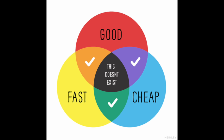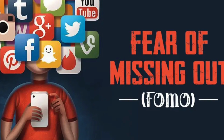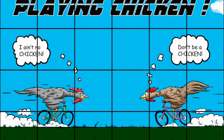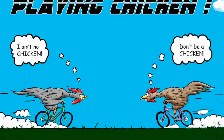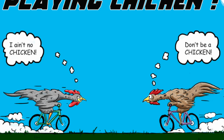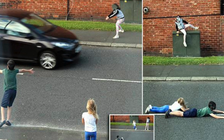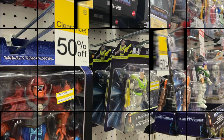And one of the biggest problems with waiting for the lowest price point is that fans also have a fear of missing out. We don't want to lose the chance to get a figure, which is why a lot of times new figures and collectors are often like playing a game of chicken. Do you buy the figure now? Do you wait till it goes on clearance to try to pick it up as cheap as possible, but risk not getting it?